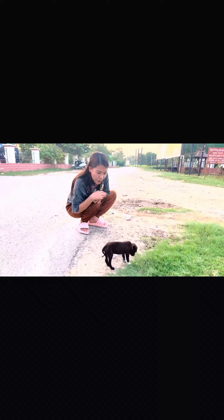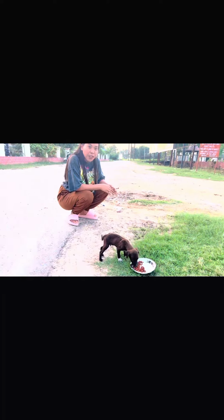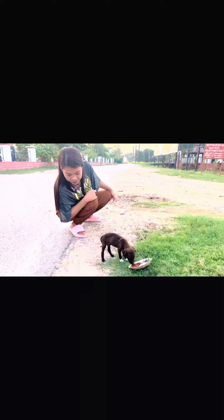Before going back, we take some coffee and peanuts. And we see a puppy. I say hello, and the uncle gives the peanuts. We cannot finish it, and he's eating already.